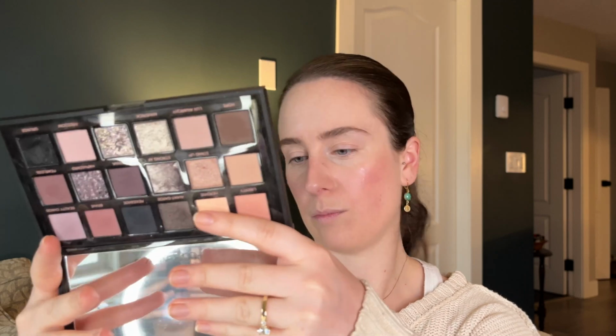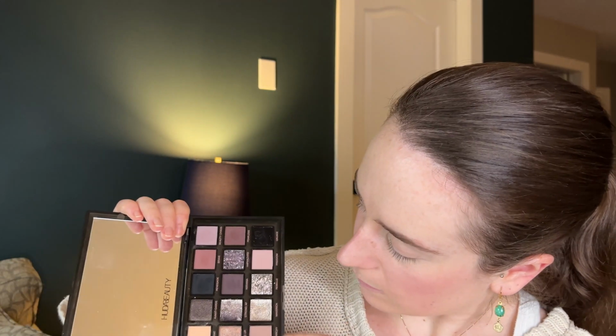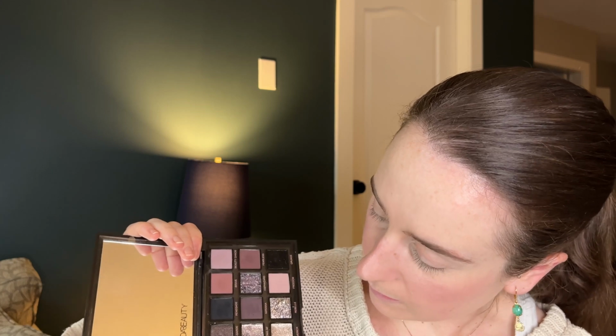I'm going to use my Huda Beauty palette. This is in Pretty Grunge. I don't think they offer this anymore, but I'm sorry, I'm not going to dabble in these. They're a little bit too bold for me. So I'm really kind of looking at Love Anarchy, Freedom, Rise Up, and Liberty.